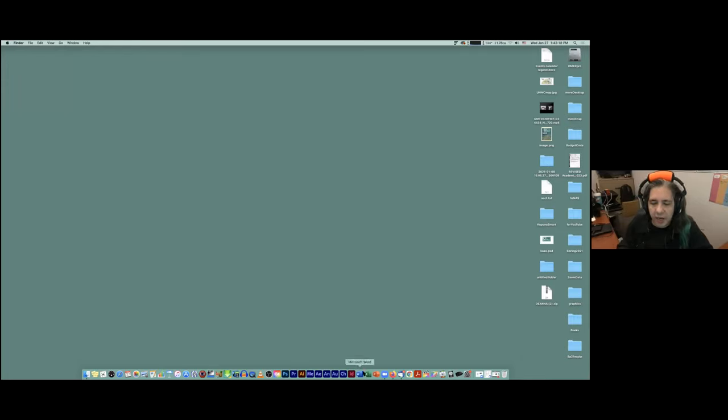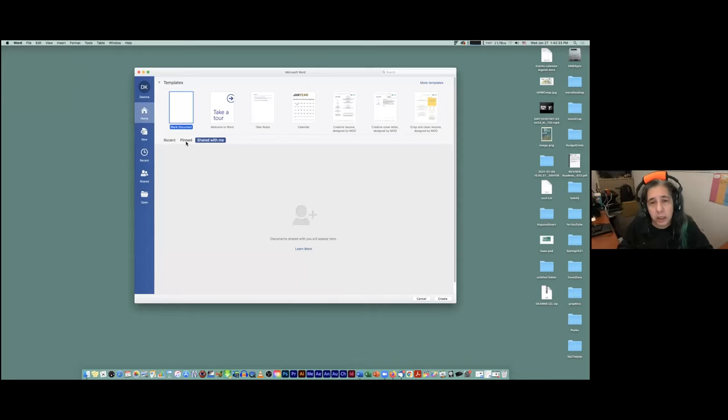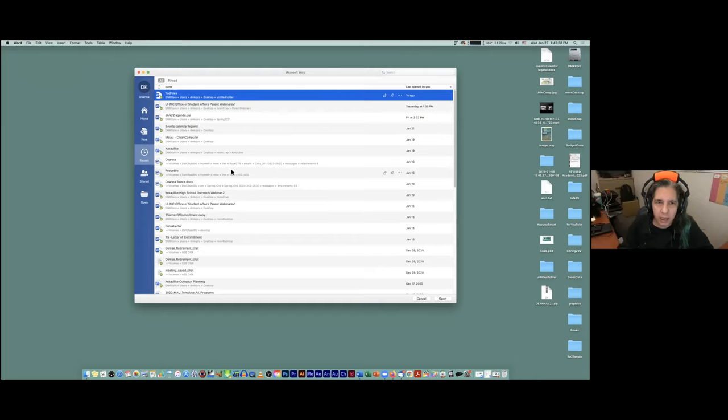Another way that you can find documents is from within a program. So here in Office, if you have Office, there are recent files. You could also have pinned, or things that are shared with me. Nobody shares with me. That's when you're connected to Office 365. And I don't pin anything, ever, but you have a list of recent files within different programs. Sometimes you have to go to the File menu and say Open Recent. There's also a More button, and again, it shows here.